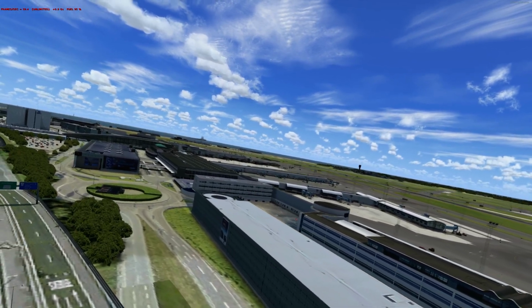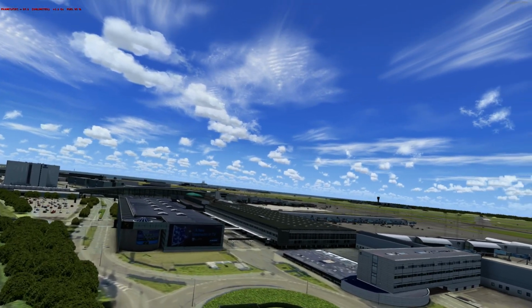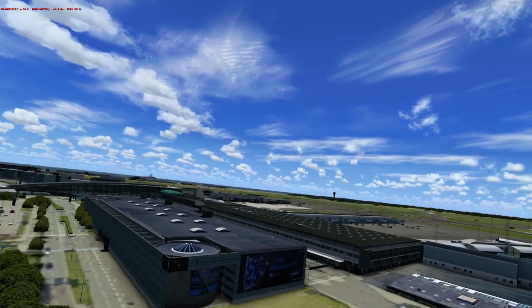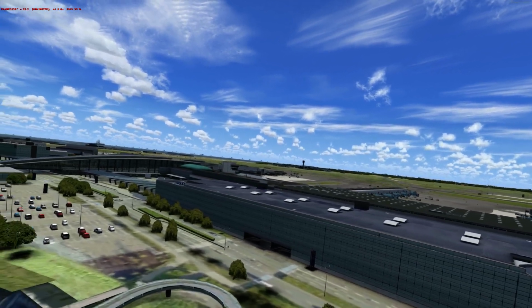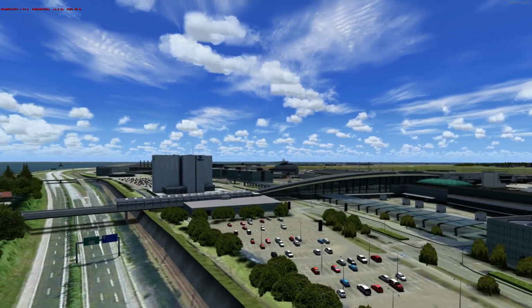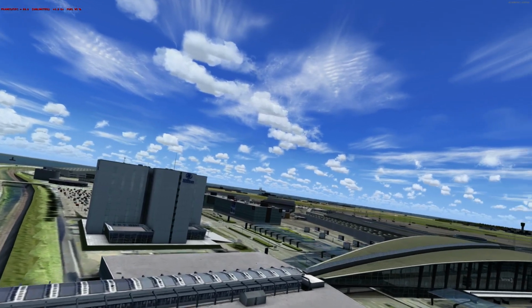So if you use GSX, which is what I use, then you shouldn't have any issue having that working for you. Got some nice advertising in here. I don't know why, but I love ads. Maybe I'm just crazy. So there are also options in terms of the number of cars you can have in the parking lots, and I went with the maximum setting as well.